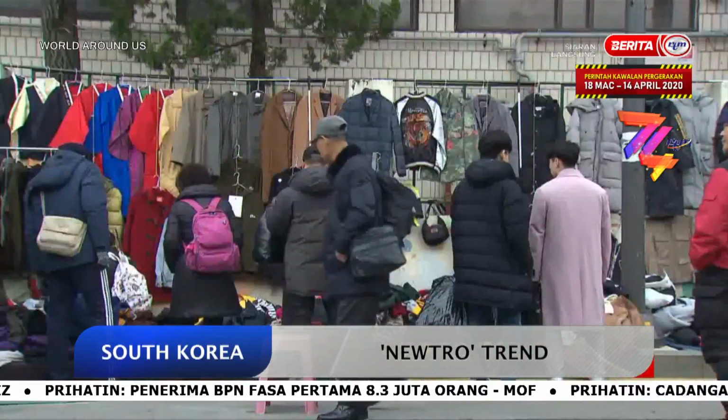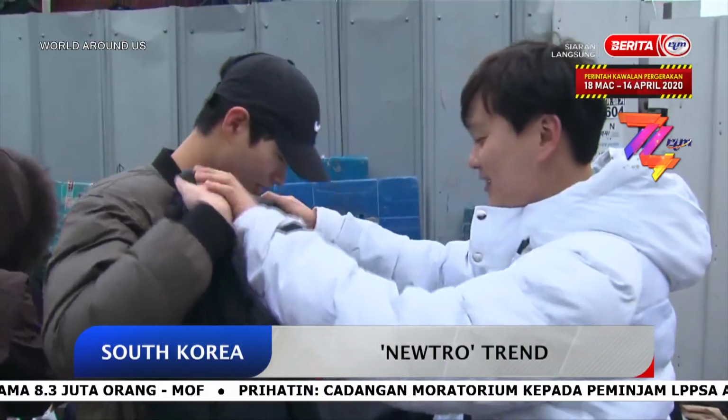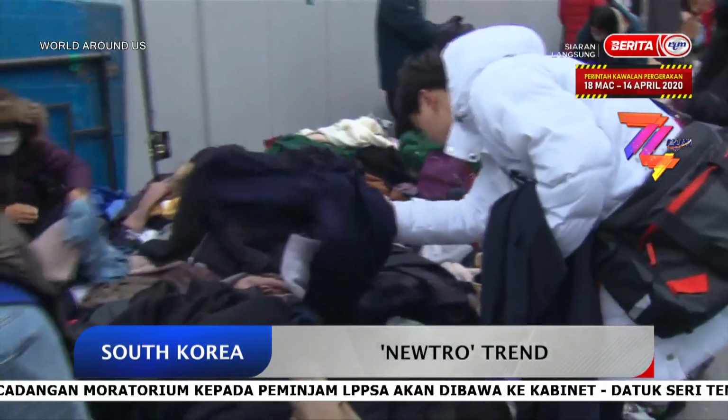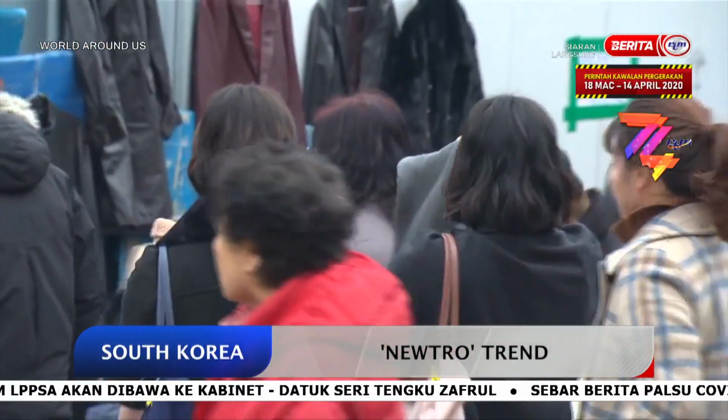Vintage fashion, which has been popular amongst the elderly, is now seeing more young fashionistas. There are piles of second-hand clothes everywhere. Customers are out for a treasure hunt trying to pick out the gems.